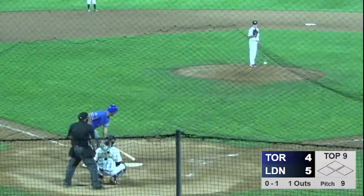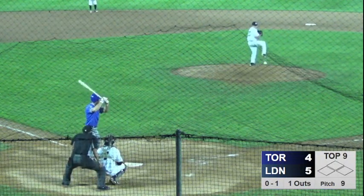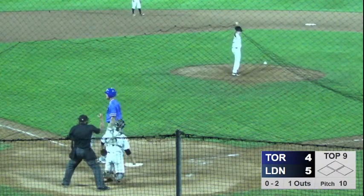Connect has a double in the game. He doubled in the second inning. Love to put himself in scoring position now. Lund will try and set him down. Big curveball, big swing, 0-2.